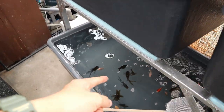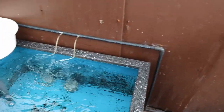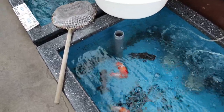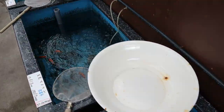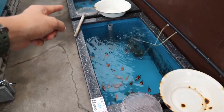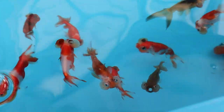And then you check this out, some different colors. And then there's some more ranchus over here. And it's nice how each section has their own nets, so you don't cross-contaminate or anything like that. Over here you see some really nice looking bubble eye goldfish.